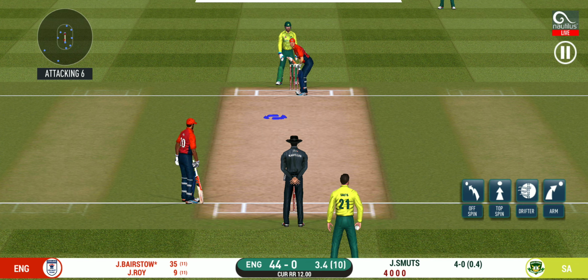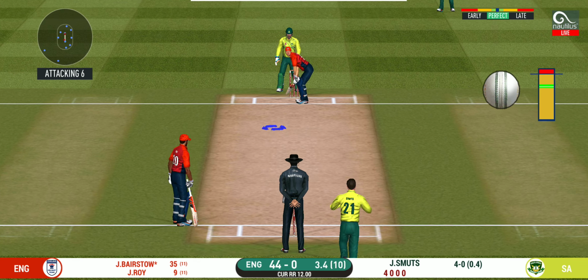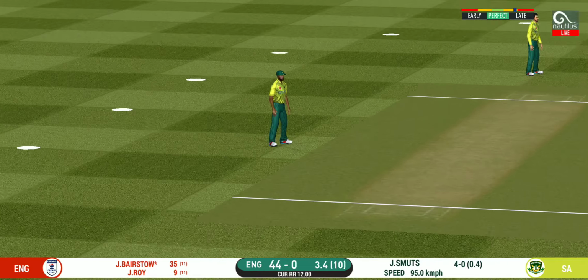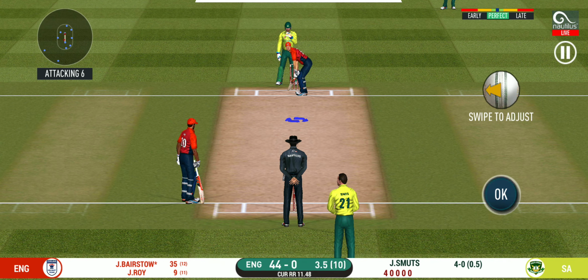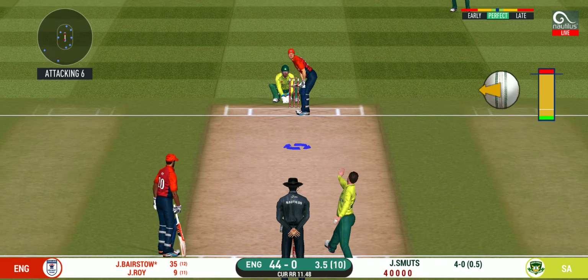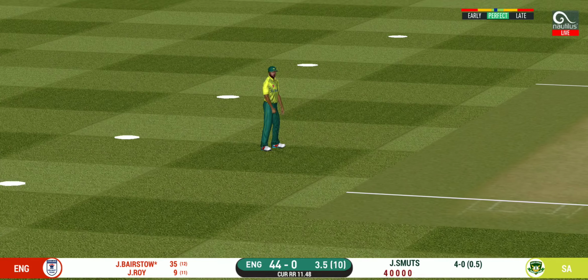The bowler is bowling from his favorite end. Right. That's hit straight to the fielder. The captain has been good with his field placement. Batsman can't find the gap, it's straight to the fielder.